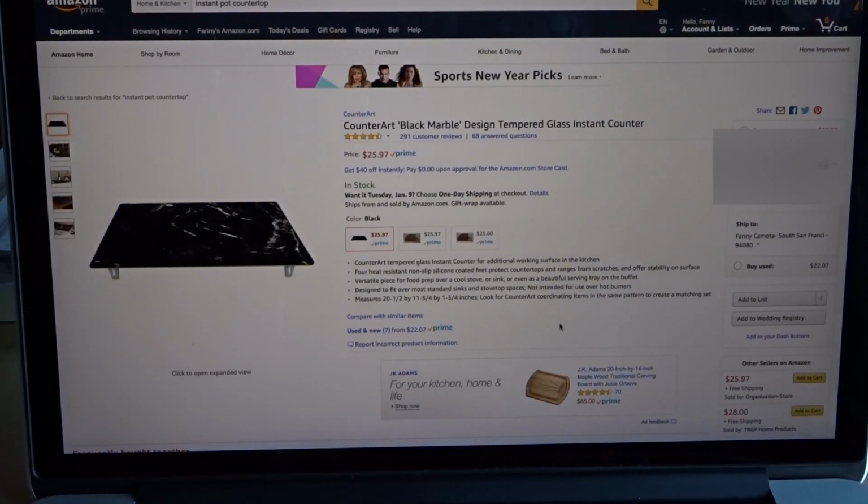I also found this the other day. It's a counter, like a marble design counter that you put on top of your stove, like your range. So you could put your Instant Pot on top of this thing so that you don't burn your Instant Pot. You've seen a lot of pictures in the Instant Pot group where people have burned their Instant Pot. By putting it on their stove, the button gets accidentally turned on and then they melt their Instant Pot. This is a new thing that I've seen, so that protects your Instant Pot.